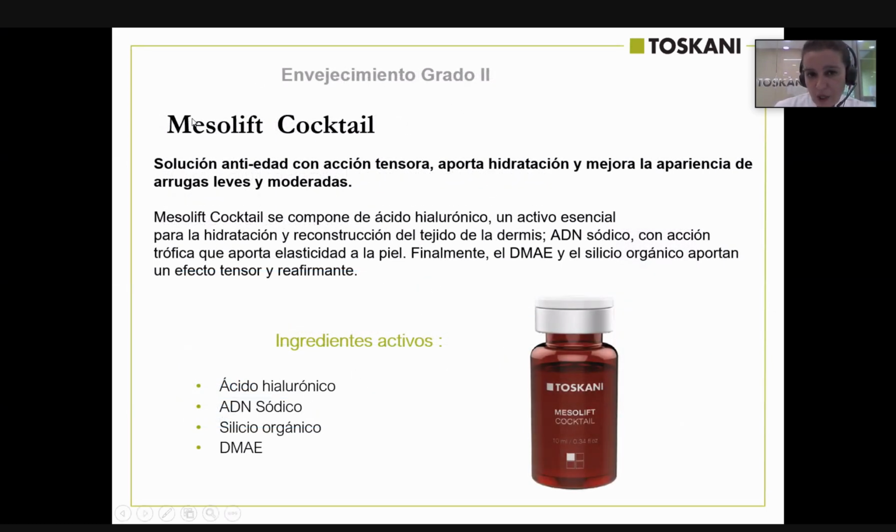So we're now going to have a look at another cocktail that we're going to find. It's still in the anti-aging range, and this is a grade 2 anti-aging cocktail.